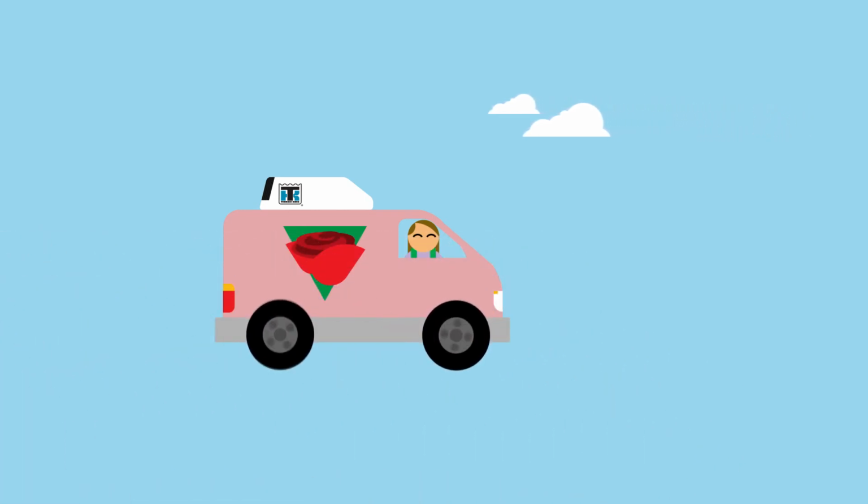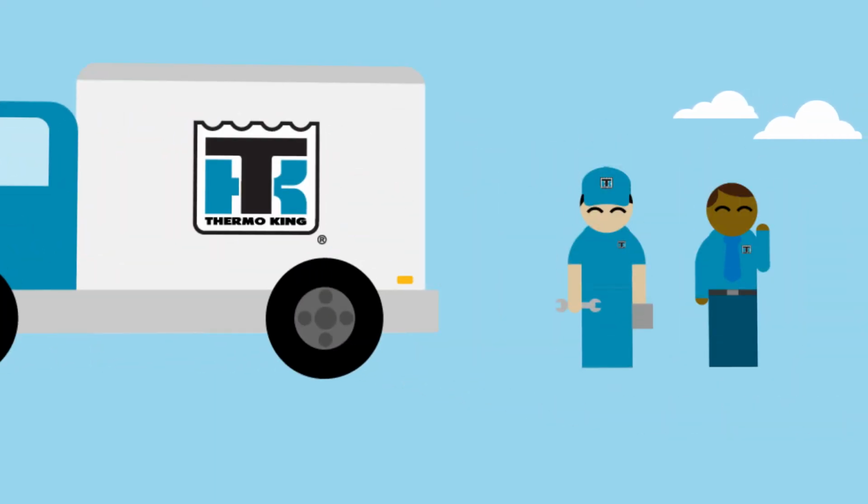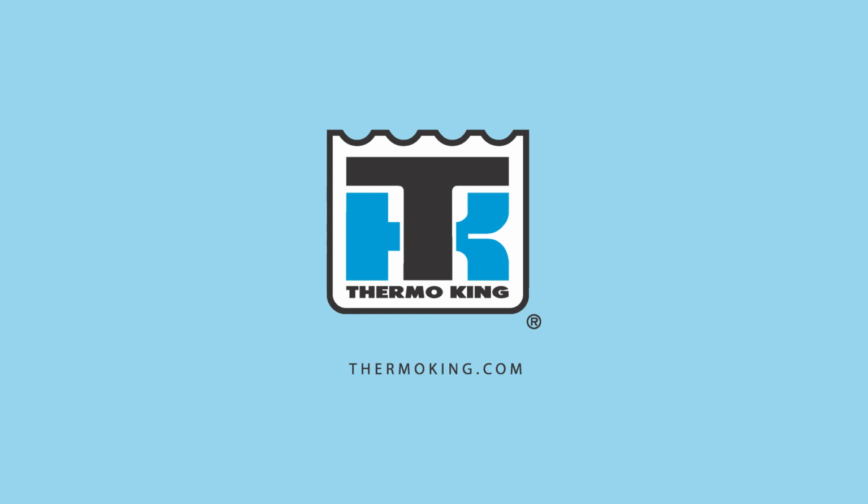Whether you're hauling flowers or fish, kale or wedding cakes, Thermo King will keep the temperature in your vehicle regulated with unparalleled precision, and your products fresh and optimally chilled. Plus, you'll enjoy industry-leading reliability and product support, so that growing business of yours can keep on growing. Literally. Thermo King, delivering what matters.